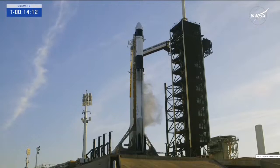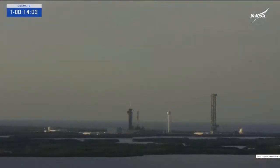The launch escape system is designed to propel Dragon away from Falcon 9 in the event of an emergency during launch. Now, the range, which is monitoring the keep-out zones among other key flight requirements, also continues to report no issues, and they are go to support today's launch. And weather also continues to look good. You can see it there on your screen, clear skies.